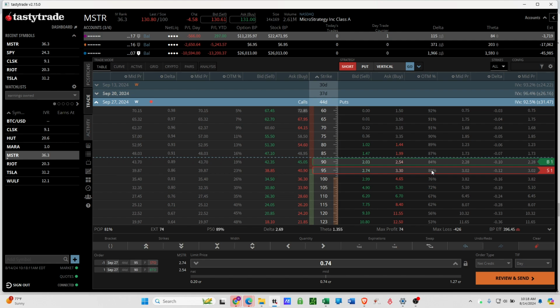So in order to compensate for this 20% chance that I may lose, I would need to collect 20 cents for every dollar. And since I'm risking $500, this option would need to be worth about $100 in order to break even. And the mid price is definitely not going to get filled for that. So if this is the correct price, then this would not necessarily be considered a trade that would be worth entering into.